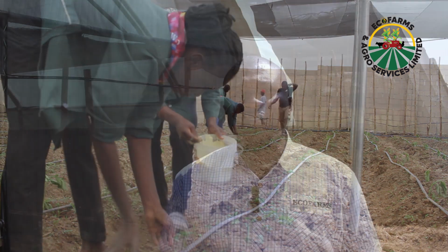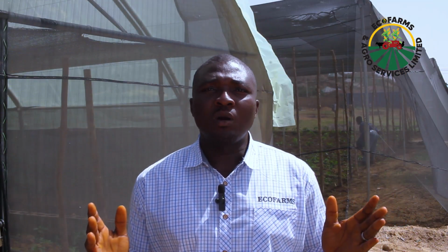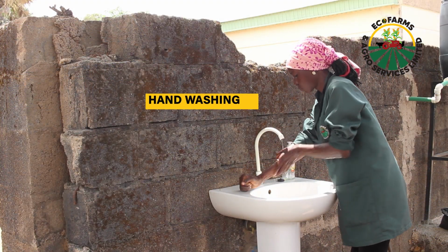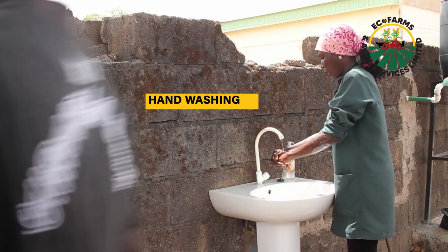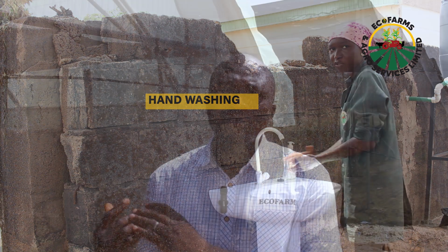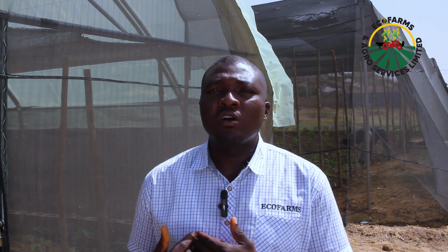First things first, we recommend that every individual working in the farm must, as a way of precaution, wash their hands all the way to their elbows before they walk in the farm. When they are done working in the farm and are going out, we recommend for their own safety that they wash their hands, because they may have come in contact with chemicals or other materials that will be detrimental to their health, and at the end of the day, it impacts the workforce of the farm.